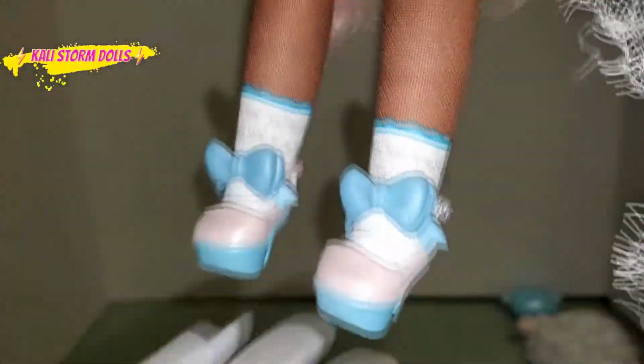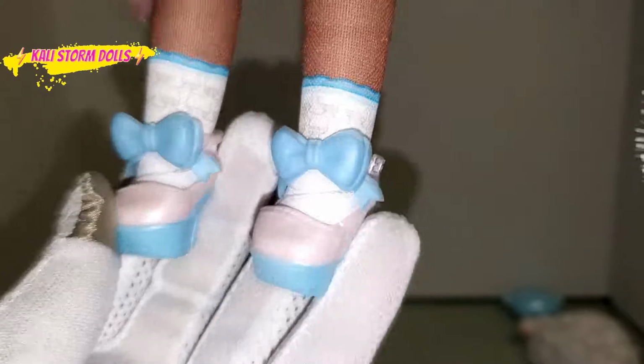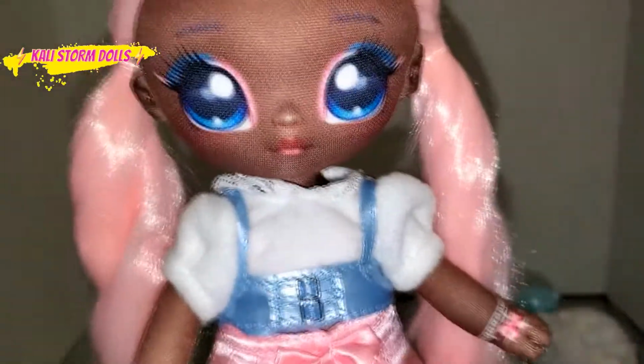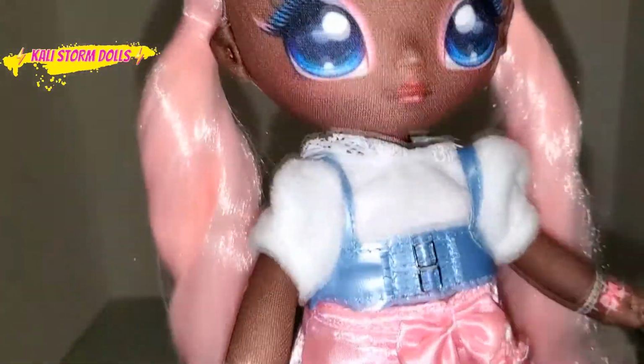And when we go down, you can see that she's wearing these really cute shoes. These look so cute. These shoes give me Ever After High feel. They're so adorable. Now, the thing with the Na Na Na dolls is that they are cloth dolls, but these teens come with a few points of articulation.